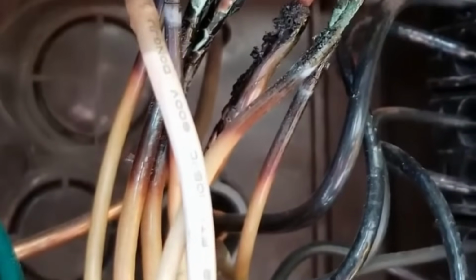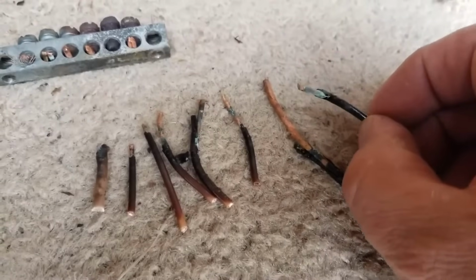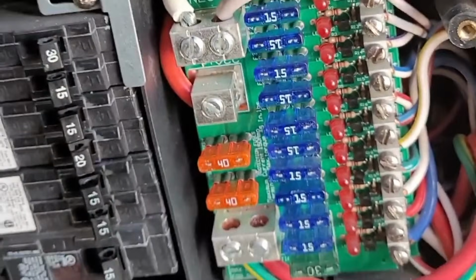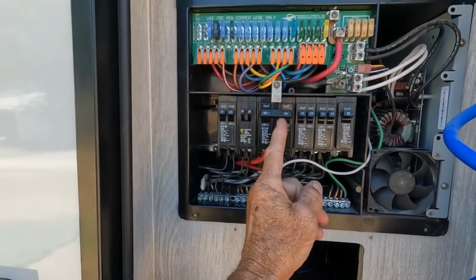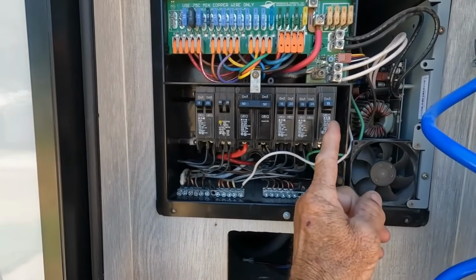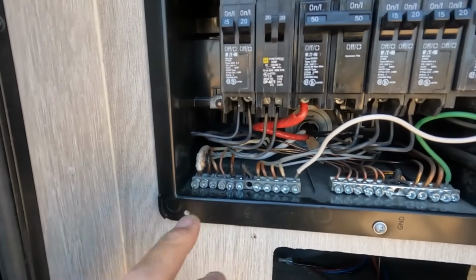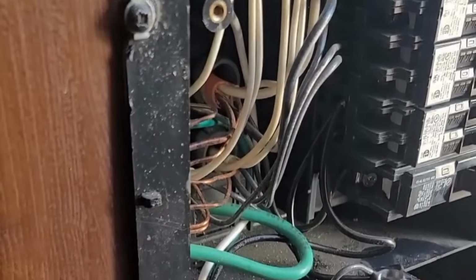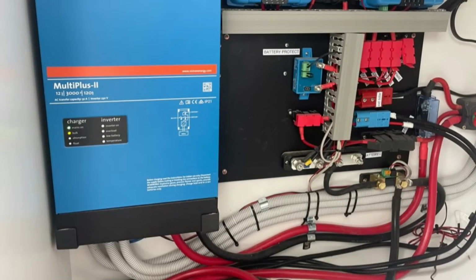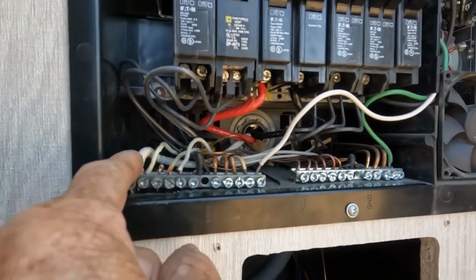Common triggers include frayed or damaged wires, loose connections that create sparks, exposed wires touching metal surfaces, and aftermarket equipment that hasn't been properly integrated into the RV's electrical system. Preventing electrical fires starts with thorough, regular inspections of your RV's wiring system. Take time to examine wires for worn insulation, look for discoloration that might indicate overheating, and carefully check areas where wires pass through walls. Pay special attention to connection points throughout the system, ensuring they remain tight and secure.